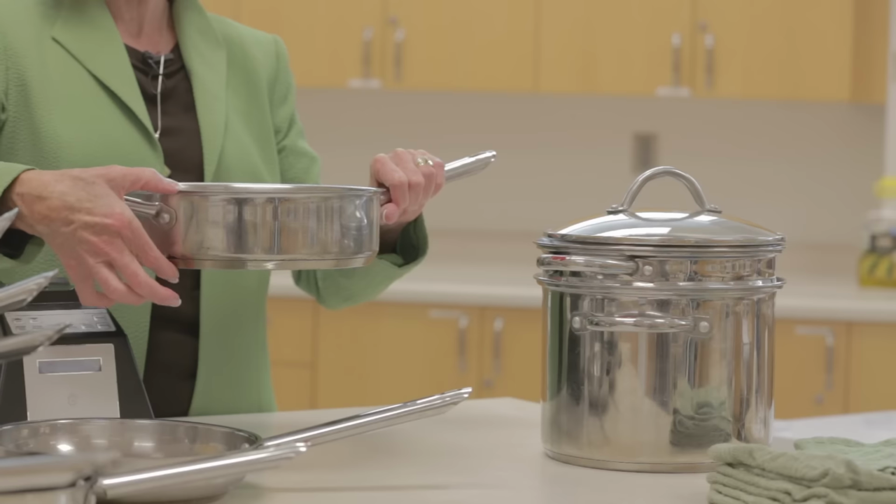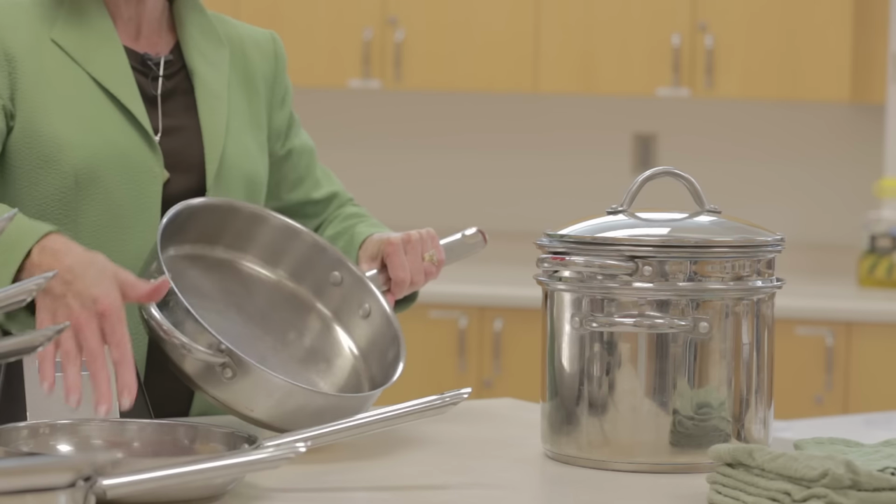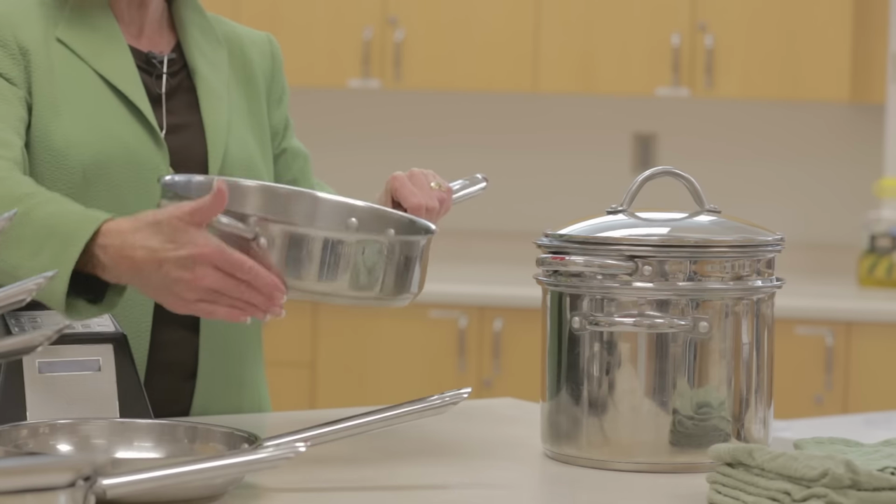Now, if you go to Walmart and they call this a frying pan, Walmart is wrong. This is a frying pan. A frying pan does have a straight side, but it has a very wide diameter. And that's the difference between a sauté pan and a fry pan, the straight edge.